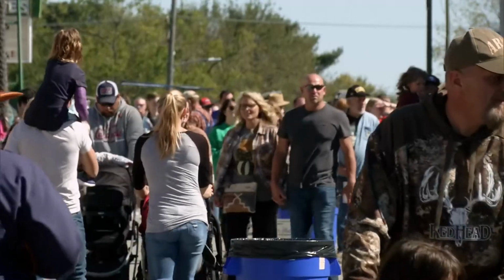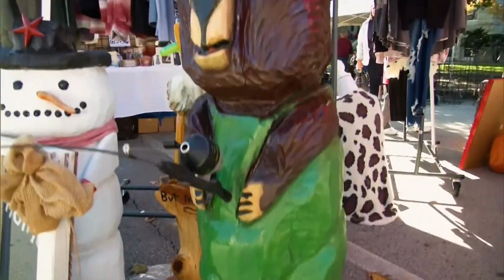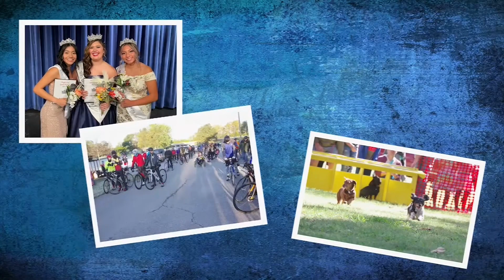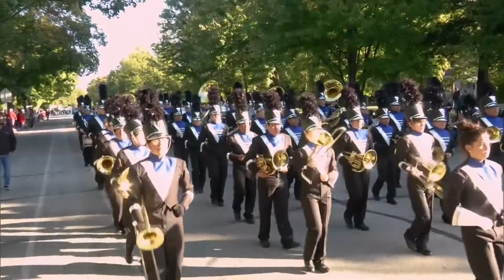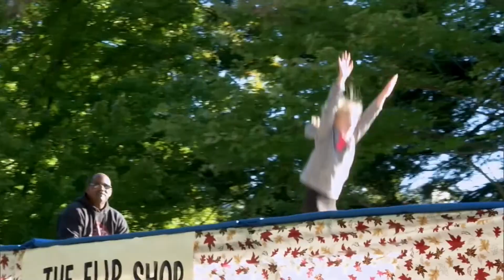Now over 80,000 people come here to celebrate all that is fall. The entire month is filled with activities, from pageants, a dog show, to a bike tour, and so much more. Then on the third Saturday, the biggest day of the festival begins, as the largest parade in southwest Missouri hits Grand Avenue.